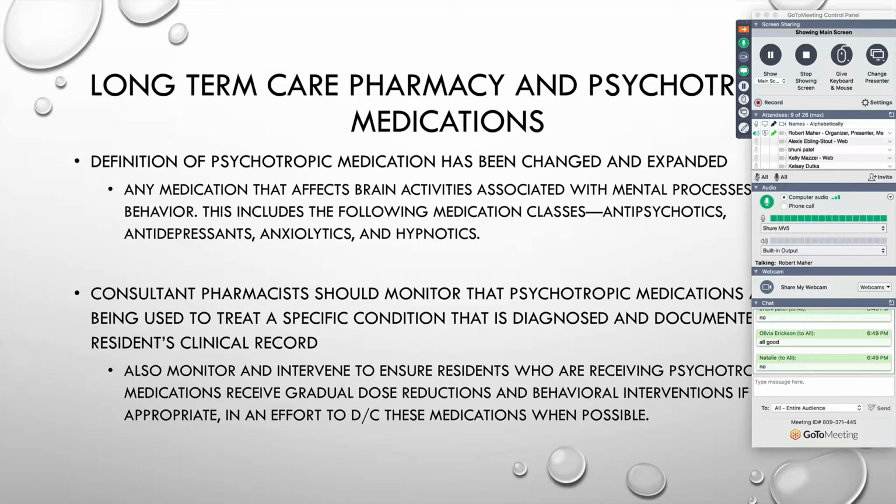The other thing that's required, and we talked about this in F-tag 329, is that the resident who's receiving the psychotropic should have gradual dose reductions. Nursing and care planning should look at other behavioral interventions that may not require medications. We used to get a patient who would get all upset if somebody would actually bump her wheelchair, and she would start wailing and screaming.